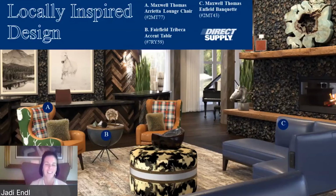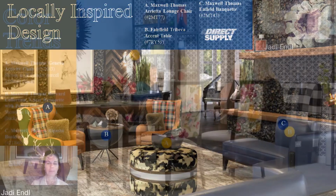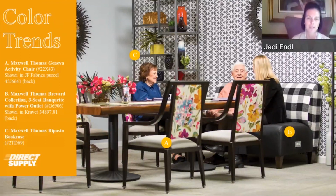And we also have a large variety of accent tables that are available to find one that suits your local flair. So in this example, with that more rustic feel, we have the Fairfield Tribeca table, which brings in more mixed materials. You have 2 different metals, and you also have wood on the top. I mentioned earlier that Direct Supply has access to over 200 furniture manufacturers, and we also have access to thousands of fabrics. This gives you that unique ability to create your own space.